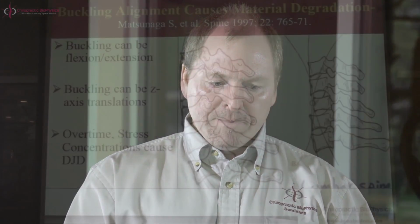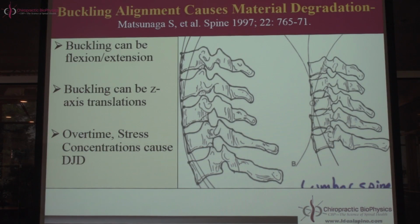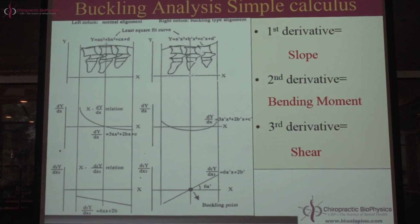In this particular project, they looked at a simple polynomial equation, took the first and second derivatives, and showed that their surgical cases were breaking down at the area exactly where the slope or the angle of curve was altered and exactly where the bending moment changed directions. Okay? And shown here is an example of that. So they did the first derivative and the second derivative. They should have done the shear. So they did a simple, and I said polynomial, sorry, it's a simple least squares curve fit, and yes, it is a simple polynomial function.